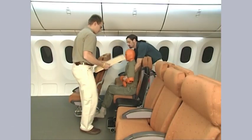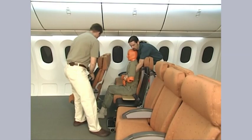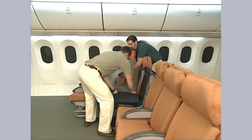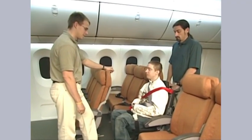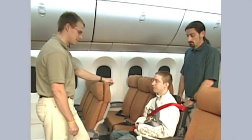If the transfer looks like more than you and your partner can handle safely, get another person or use a transfer aid, such as a sling or transfer board. The same considerations for transfers on a flat surface apply to transfers on board the aircraft, but there are additional things to consider. Talk the transfer through with the traveler and your lift partner before beginning.